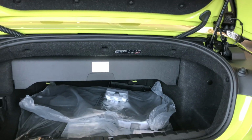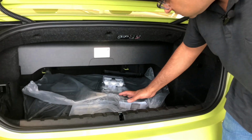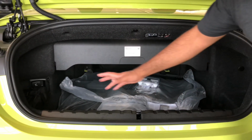And the trunk is so massive. It's not too big, like you cannot fit four big bags right here, but at least you can fit two decent size small bags right here, or one large bag.